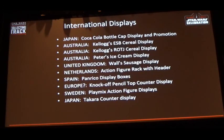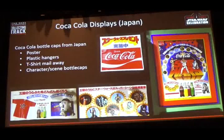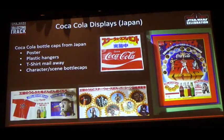Yeah, so I'm going to cover some international displays. Some of these are food related, some not. But we'll cover them from different countries. So next slide. There was a big Coca-Cola promotion for the first film, A New Hope. And Coke basically had a bunch of stuff that you could mail away for a T-shirt. They had different characters. That's a snazzy looking T-shirt, by the way.